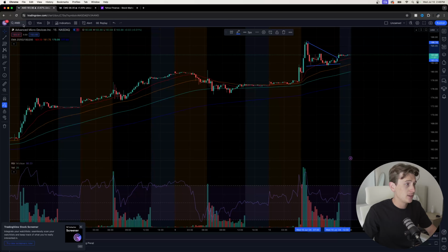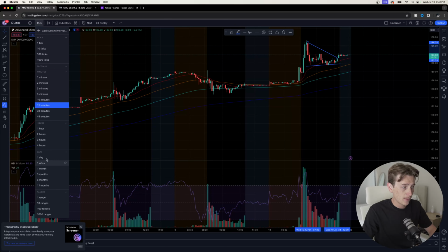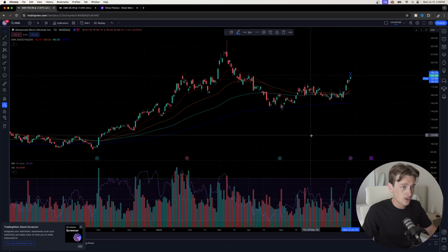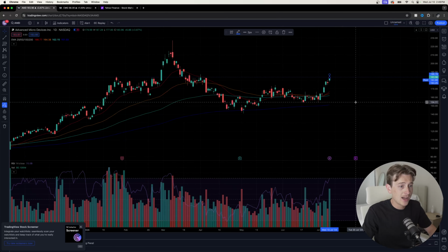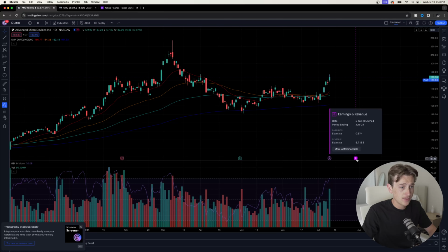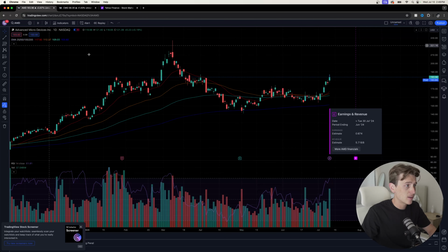Now, in my opinion, what we need to do if we're looking at this from more of a swing trading perspective, we need to look at the 1-day chart, which is actually what I'm looking at right now. As you can see, we do have earnings coming up, but that's not going to be until, when is this, Tuesday? And that is going to be July 30th. So we have some time until that next earnings date is coming up here.